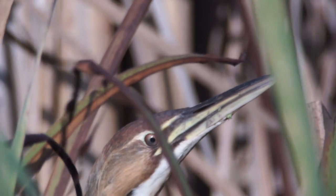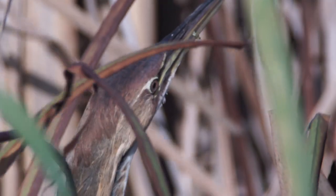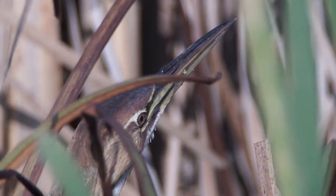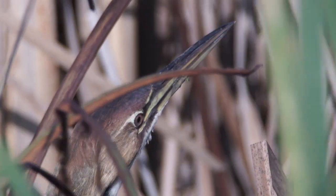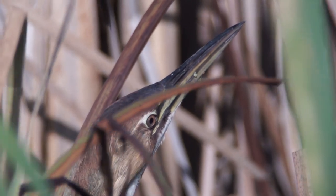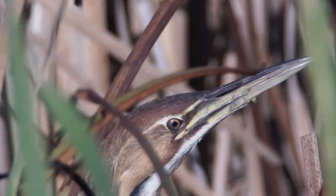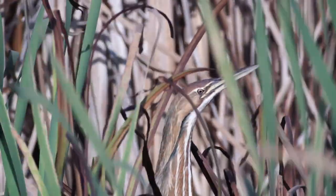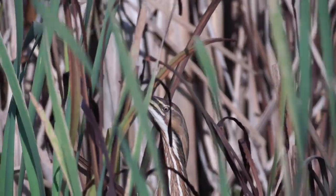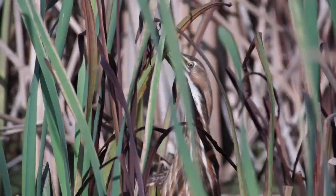Today's been an interesting day here on Wildlife Drive. We've had some nice looks at northern pintails. We saw the sandhill cranes. This American bittern is icing on the cake. We won't look for too much longer, but we're going to move on pretty soon. Just beautiful. Absolutely love it.